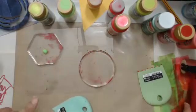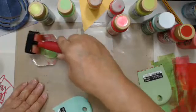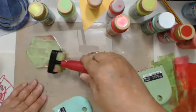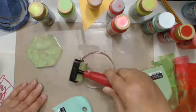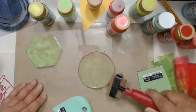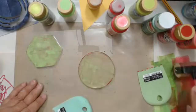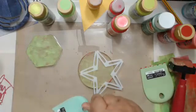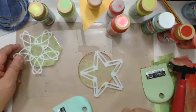Look how little it is, and that's good enough for two of these little jelly prints. So I'm going to go with the star again. And let's see, this one's star.